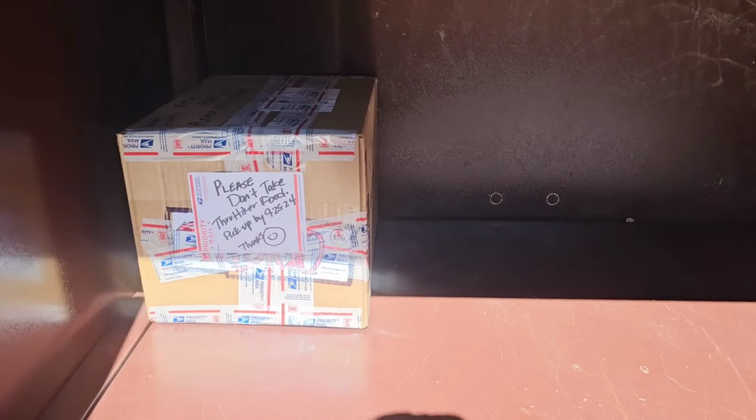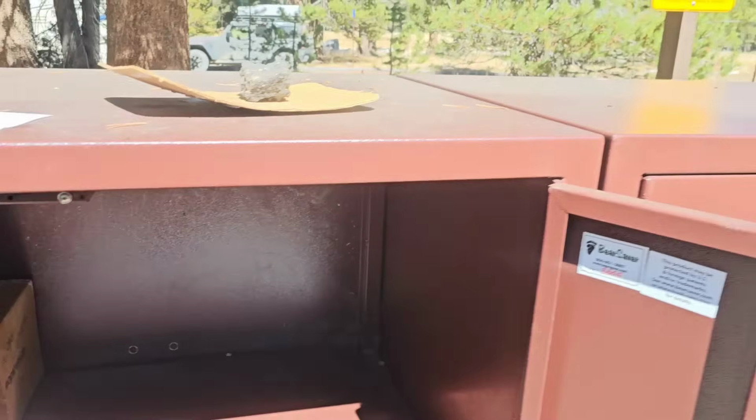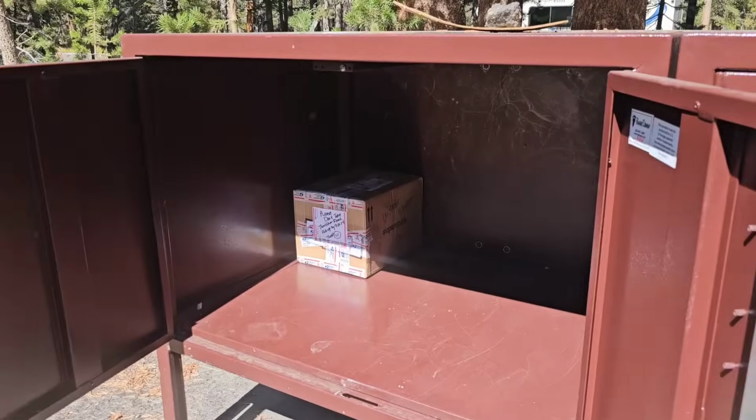Right, so we're at Tuolumne Meadows. We're leaving a resupply box. The store's closing by the time we get here, so we're just leaving it in this bear box at this parking area. Hoping for the best. We put a note on there, please don't take.